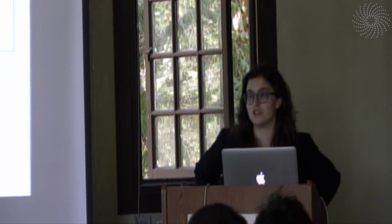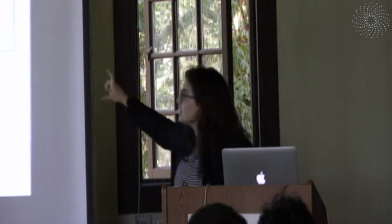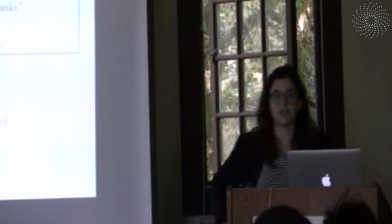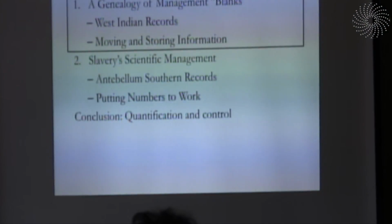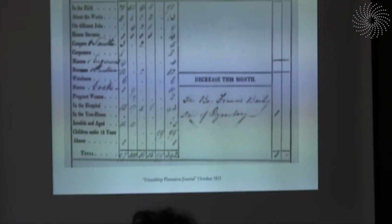They do forecasting, they calculate productivity of slaves, and so I want to spend a little bit of time talking about the way the antebellum planters learned from the West Indies, but also began to put numbers to work in new ways. And then I'll give some comments at the end about quantification and control, and really about why it's so important to study quantification in this setting of American slavery. But first, let's start with a form.